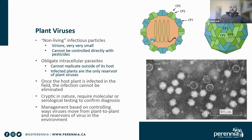So you're not going to find virus living freely in the environment, and they only exist inside of the plants they infect. They exist as these particles, which are shown to the right. An individual virus particle is referred to as a virion. They're very, very small. This is a computer generated graphic of one, and the image below is a transmission electron microscope image of viruses extracted and purified from a plant. They're about 10 to 20 nanometers in length, or about 1/10,000,000th of a centimeter. So very tiny, obviously not something that you can see with the naked eye.